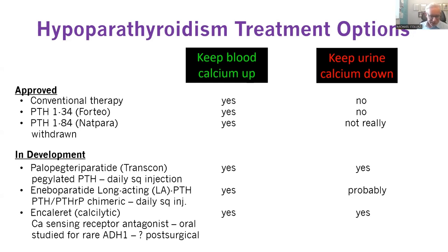There's also eneboparatide, a long-acting PTH, which is a PTH-PTHrP chimeric. This is also a daily subcutaneous injection. This is earlier along in studies, so we really don't know if it'll have this desired effect on urinary calcium, but it probably will. This is a drug that was developed by Tom Gardella at Mass General. And then the last one that's in development is encaleret, which is a calcilytic, an antagonist of the calcium sensing receptor. It's an oral medication, and it's been studied for autosomal dominant hypocalcemia type 1.